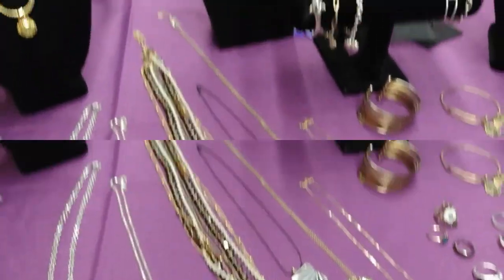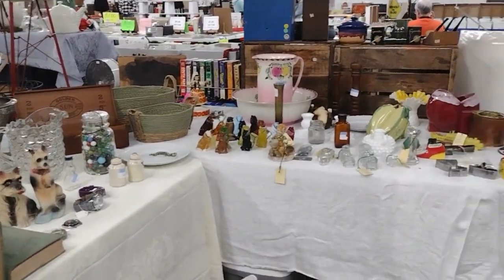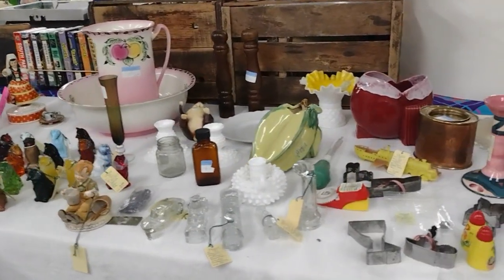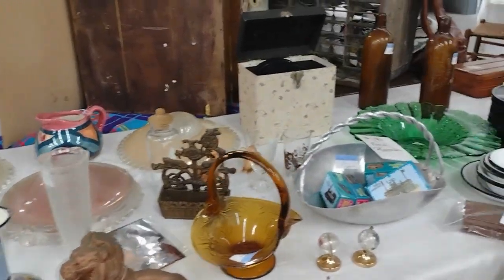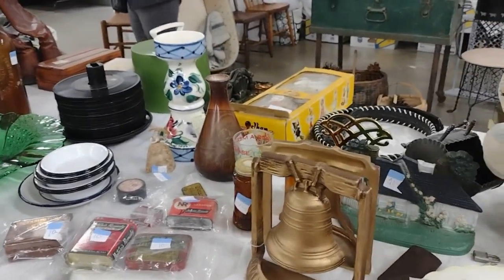Some more jewelry. Okay. Alright. Am I too close? You can't see these things up close though. I'll go up a little closer. This is a really cool booth. Got some things here, which I'll show you when I get home. I'll have a big reveal for everything Travis and I found today.